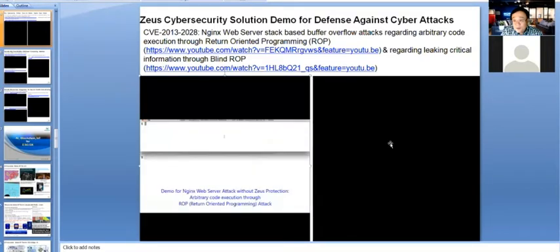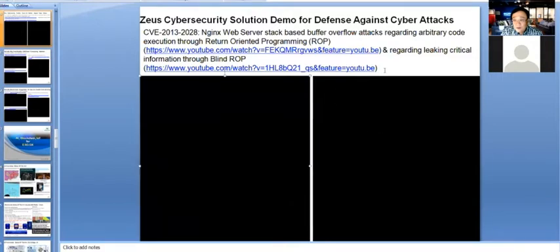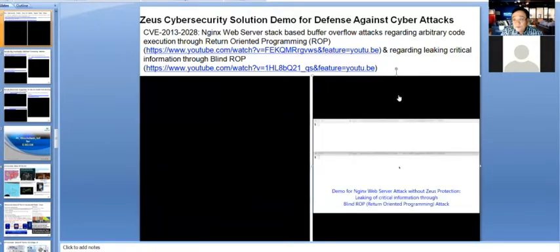And this is another one. This is the same type of attack against the NGINX server, but in a different way, because they use a brute force attack. You may have heard about brute force attacks for guessing passwords. They generate a bunch of attacks and try to find out. This is a very significant attack, and as far as I know, there is no existing solution that can protect effectively against this kind of brute force attack. So Zeus is the first to protect your system against this type of attack, exploiting your vulnerability.